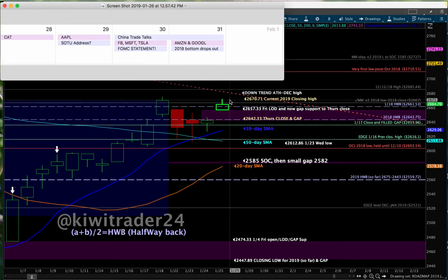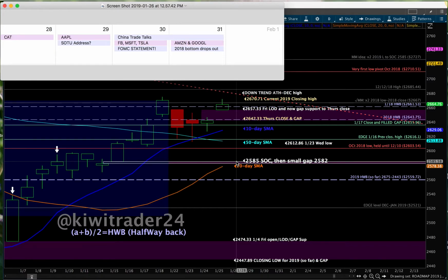Are we going to be gravitating back to the scene of the crime one more time before we can take off? Is that really what's going to be about rolling over and making this look like a double top formation here? Is that going to be the reason why we maybe trade back to 25.85? Because this was where we traded at the last Fed meeting.